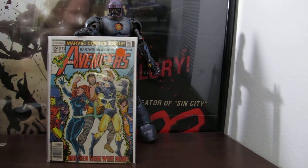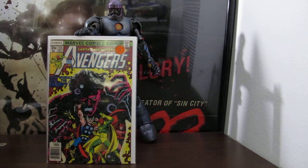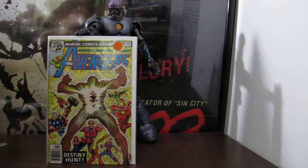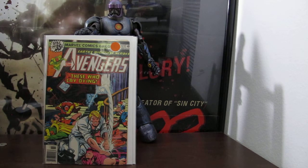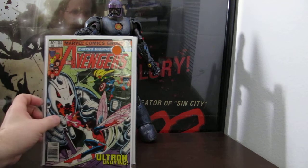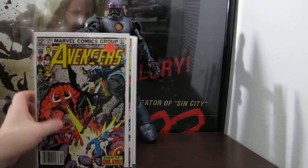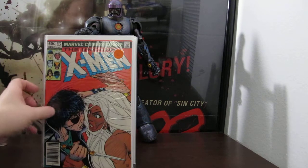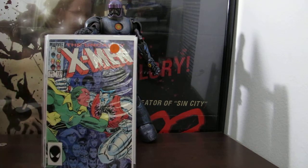Great, my battery's blinking, so I'm going to try to hurry this up. Next up is 175. 176. 177. Ooh, I really like this cover. It's 202. 226. Now I have X-Men 170. I don't have that one yet, but I think I already have this one, 191. I think I picked that one up by mistake, but, you know, you'll have that sometimes.